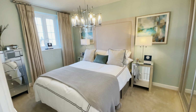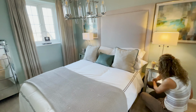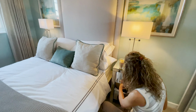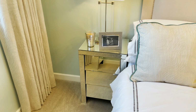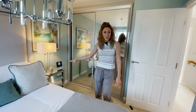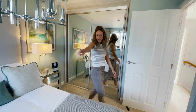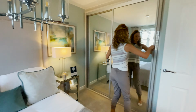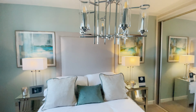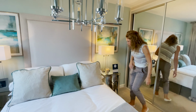Then we have a double bedroom here. I like the bed cabinets. Look at them, it's all mirror. But you don't want children for this type of cabinet, never ever, because you will have fingerprints everywhere. And look at that one, it's the same. And this is the built-in wardrobe, full of mirrors here. Very nice. Even the lamps. I like how they design the show homes.